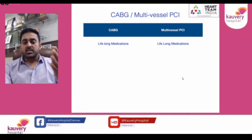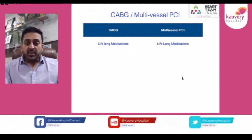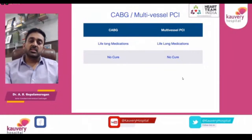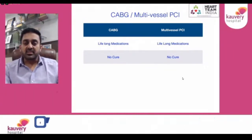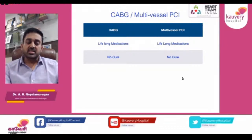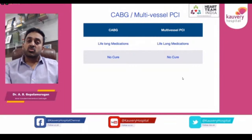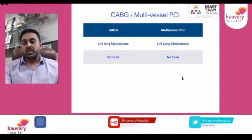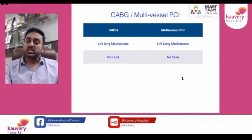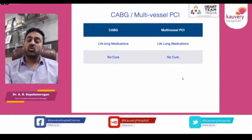So if you look at bypass and multi-vessel PCI, they have to be on lifelong medications, because there is no cure. And again, I stress this, the definition of cure is you get a normal heart. They will never get normal heart because they have coronary artery disease. They're going to have artificial treatments, where we increase the blood vessel supply by artificial means. So be it bypass operation or angioplasty, they are artificial means to restore blood supply, and therefore all artificial means comes with a shelf life.